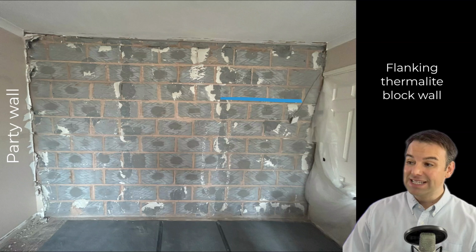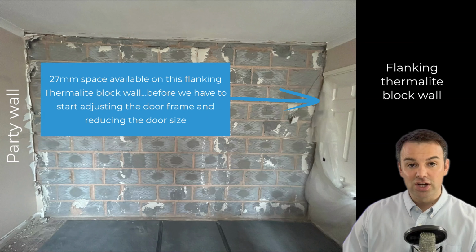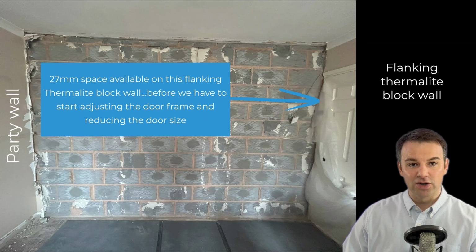Now we only have 27mm to play with here before whatever we decide to put on this wall affects the door lining, and we have to start playing around with the latch and planing the door. So I'll show you later how we treat this indirect noise path.